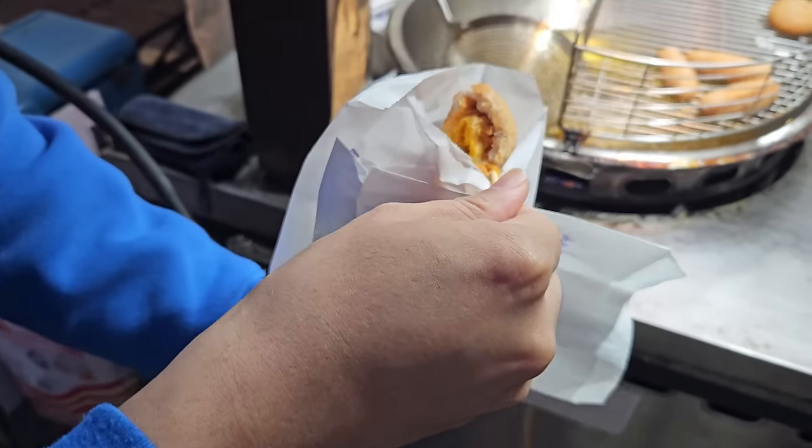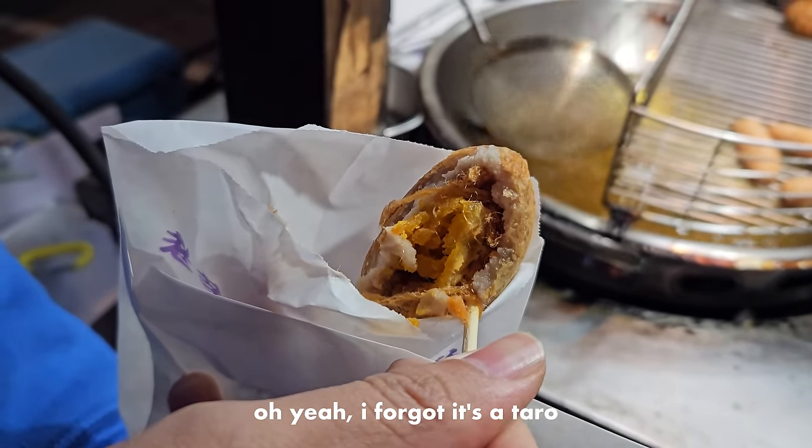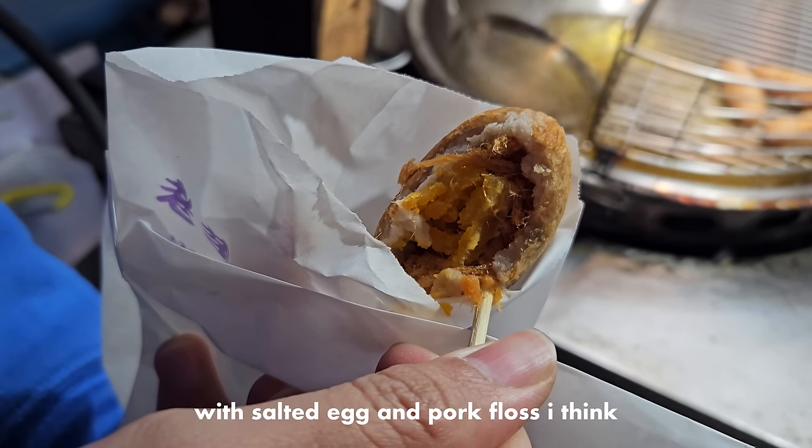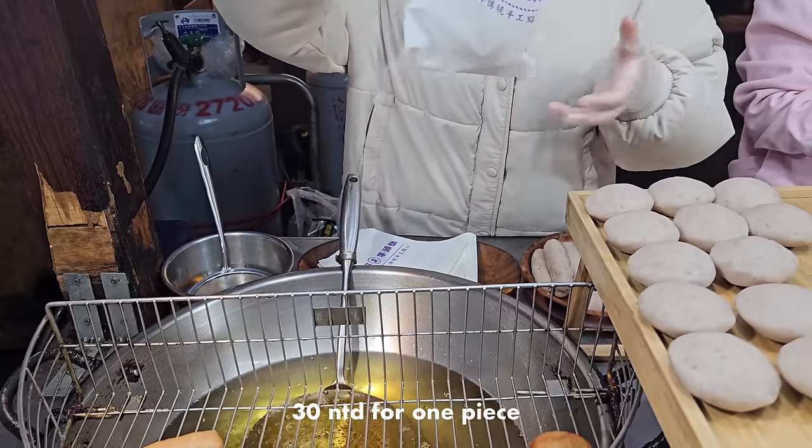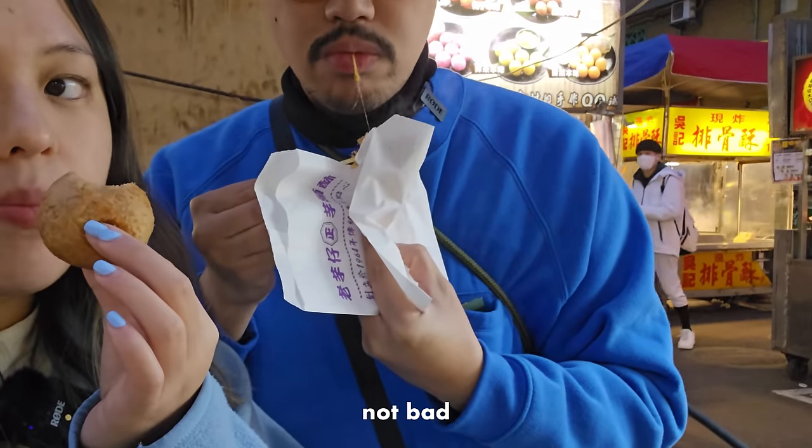Hot taro. Oh yeah, I forgot it's a taro. With salted egg? And pork floss, I think. 30 NTD for one piece. Not bad.